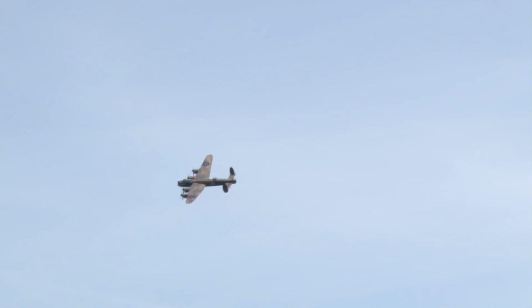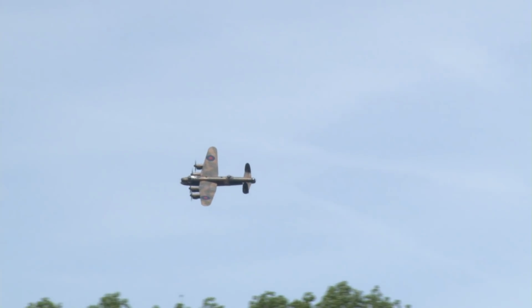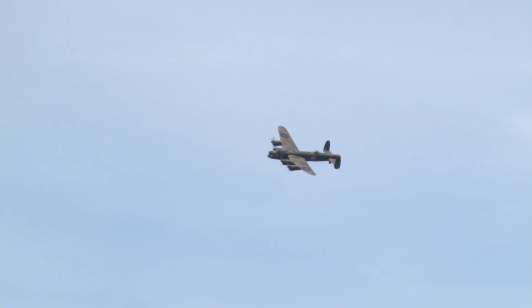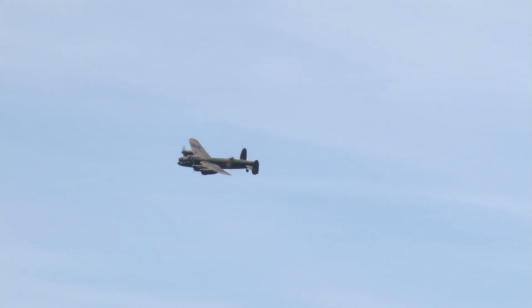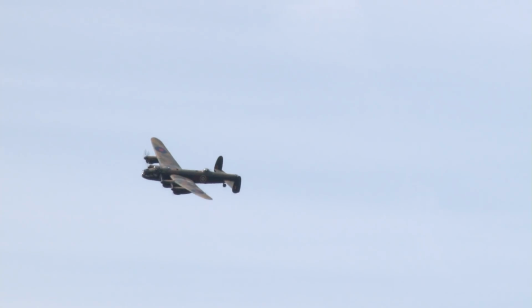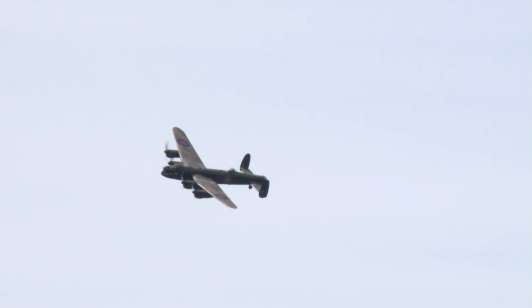Just panning out there, a beautiful summer's day. Looks like it's going to be coming around again, this Lancaster bomber. It's coming around again, just going to cut through the half of the course here. Again, just to remind you, these bombers were of course adopted by the Royal Air Force in the wartime era. It's fantastic to see these engines coming out again to wow the crowds here at Henley Women's Regatta.